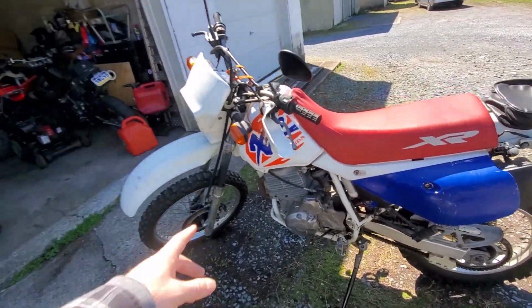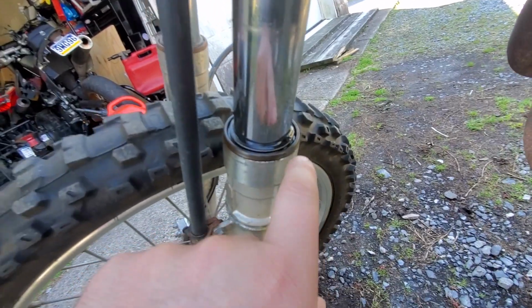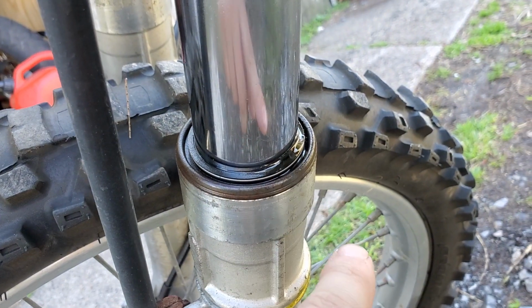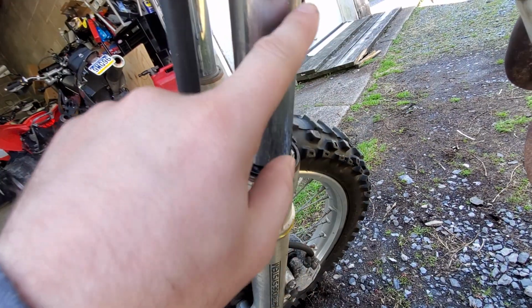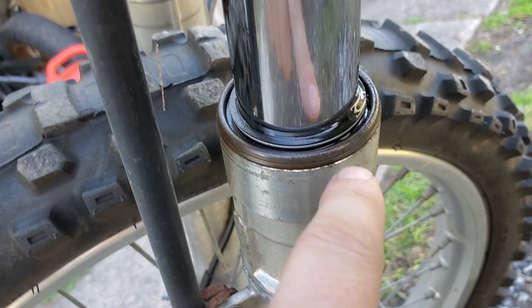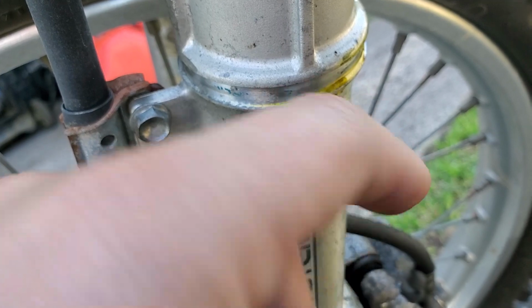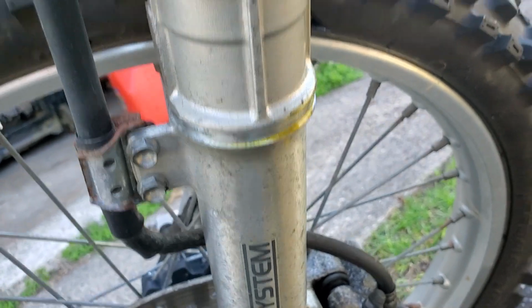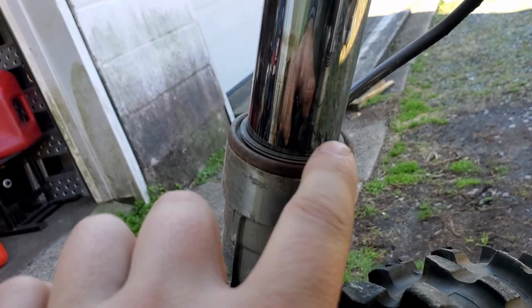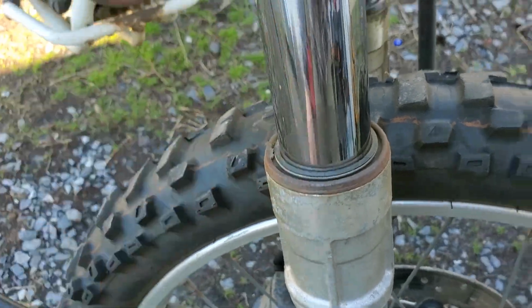Another thing you want to check is your fork seals. See this? You've got a leaking fork seal on this side. I bought this bike knowing it had a leaky fork seal, but again, this is fixable. So check your fork seals, and if it's leaking like this, that means you need a fork seal replaced. You'll notice that it'll be dripping. That's a leaky fork seal. So this fork seal needs to be replaced. And see this one? Nice and dry. So you've got nice dry fork seals.